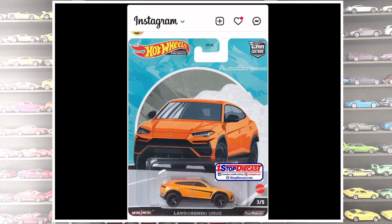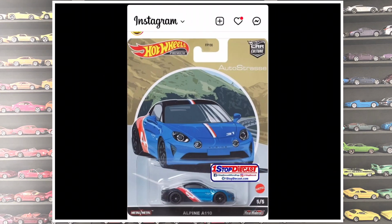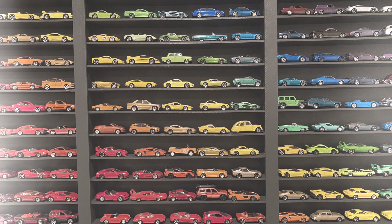Let's get started with some new Hot Wheels Car Culture premiums. Really cool Autostrasse, I believe is how you say it, set. Got some new castings in here as well as some old stuff.